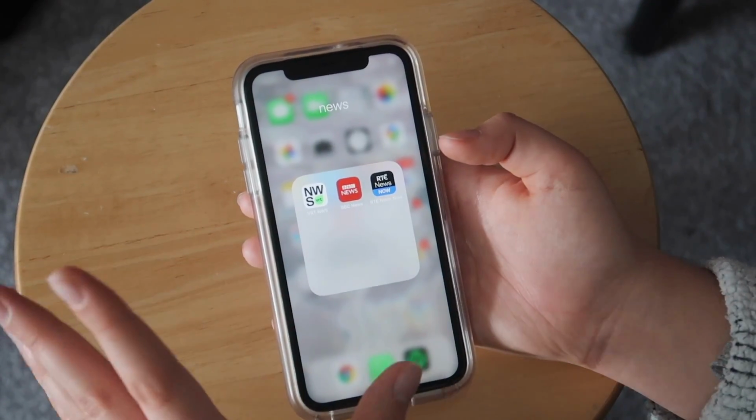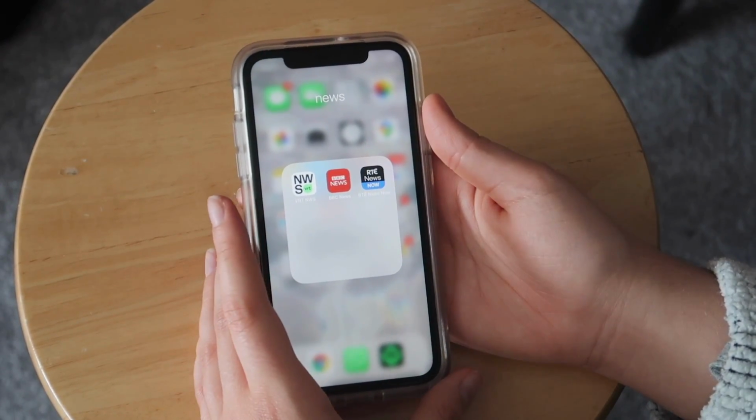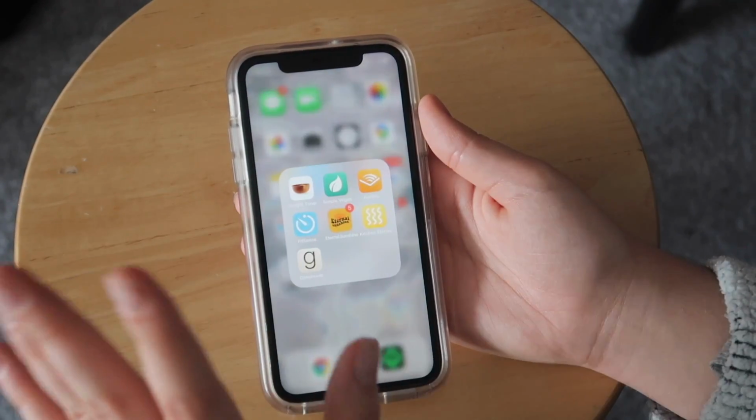Then moving on to news. This is the most boring folder you can find on my phone. It's just the news in Belgium, then BBC News, and then Irish news. Yeah, okay, we're nearly done now.